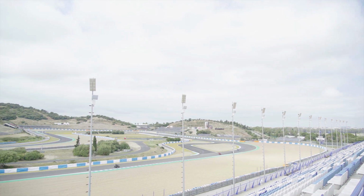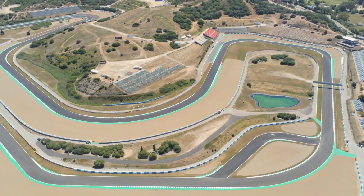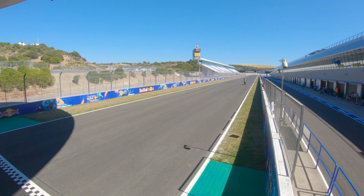Also, what's better news than that is we've had a resurfacing in some parts of the track, i.e. the stadium section. That section used to hold rain, water and puddles and make it really tricky to get around.